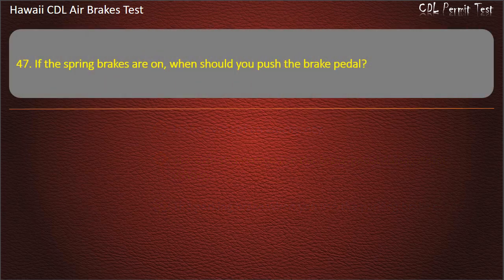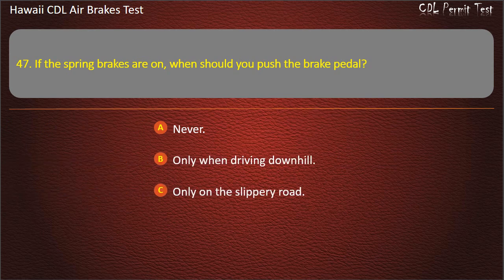Question 47. If the spring brakes are on, when should you push the brake pedal? Never. Only when driving downhill. Only on the slippery road. Answer. Never.